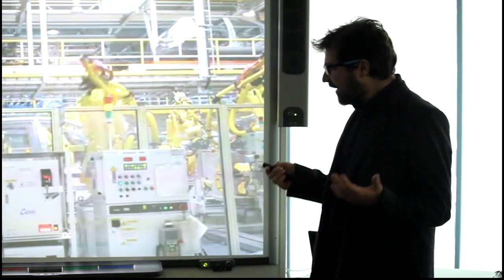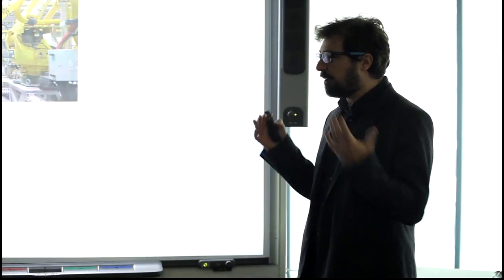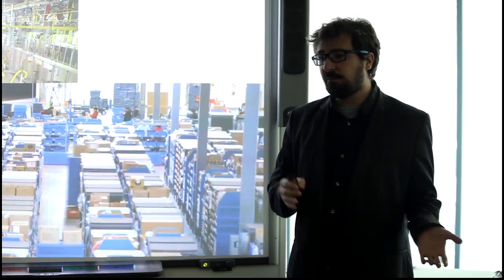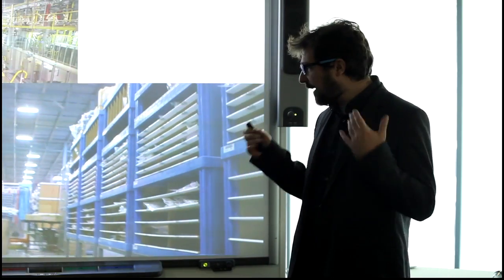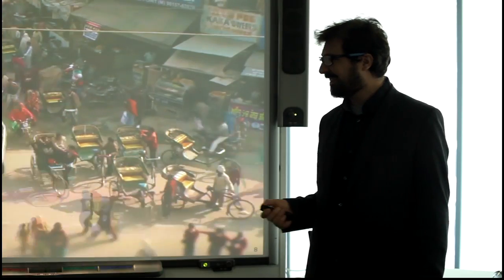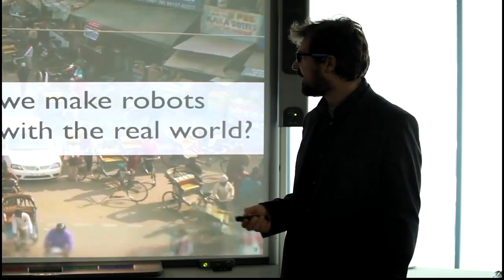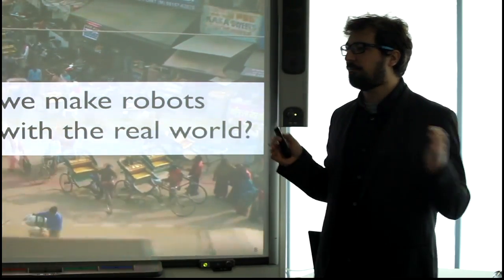So we look at all these robots, and they are in a very protective environment in which nothing can happen. In a factory, you have cages around the robots. In these robots, we make the environment for the robot. So we have QR codes, we have special shelves. So that's a special environment. That's nothing like the real world. But the real world is more like this. Everything is moving, everything is dynamic, it's very hard to predict. Almost anything can happen at each time. So how can we really make robots that can deal with this real world and not just a fictive world which is like a factory?